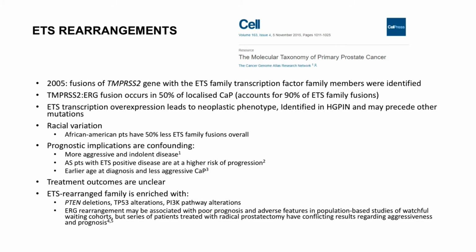And some studies showed that patients that have an ETS positive and ERG positive localized prostate cancer have very aggressive disease. It might be indolent. And they have a higher risk of progression. And some studies showed the exact opposite. So you have an early diagnosis of the disease if you have an ETS positive prostate cancer, but it is less aggressive. So in summary, we're not quite certain what these details actually mean.